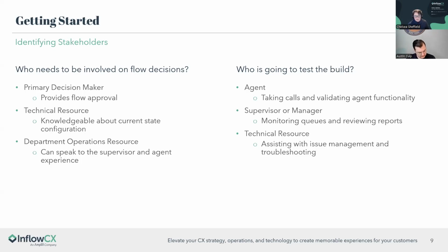So we're going to recommend that at least one resource from the business's technical team be involved in testing or any troubleshooting to familiarize themselves with the new platform and any new flows that are being built. If you don't have that resource, at least someone who can help fill out any future trouble tickets for the phone system, just to have an idea what's in there.